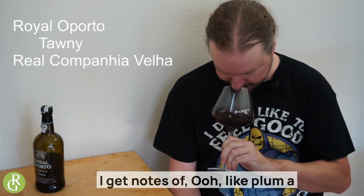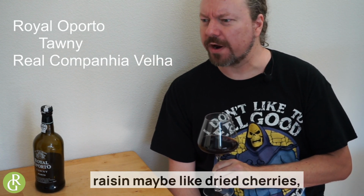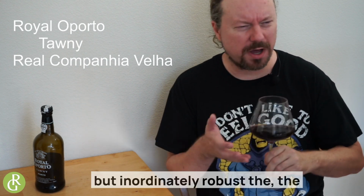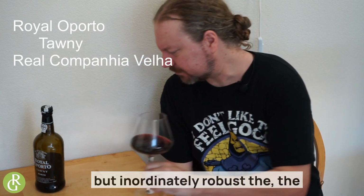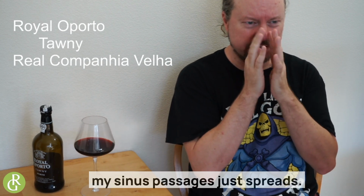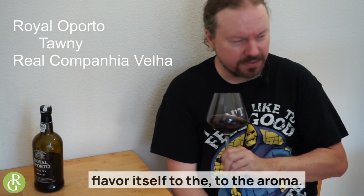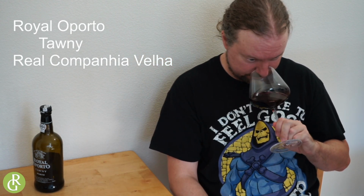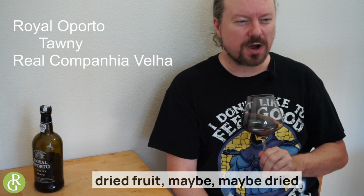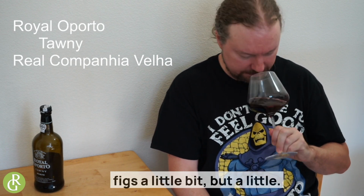I get notes of, like plum, raisin, maybe like dried cherries, but inordinately robust. The flavor, the smell, the scent as it hits my sinus passages just spreads. There's a real depth just to the flavor itself, to the aroma, I should say. Dried fruit, maybe dried figs, a little bit, but a little sweeter.